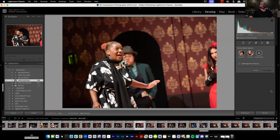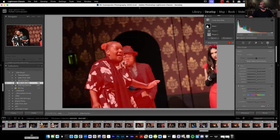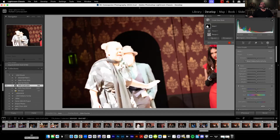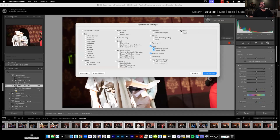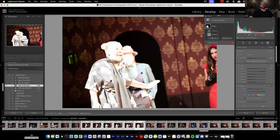Here and here, those two. And now let's just say that we're going to take the entire person, and I'm just going to do this just so that we could see it. So that's the change that we made. Now, if I come back over here and I shift click all of these and I go to sync, there's my masking. There's the mask one that I did. I'm going to click on synchronize. I'm done.